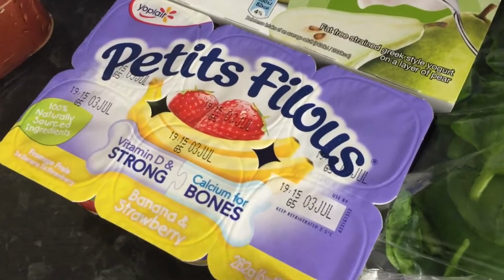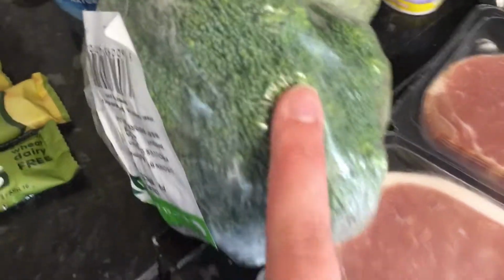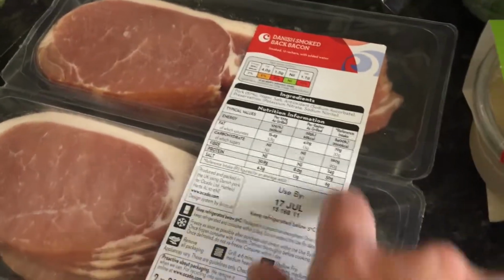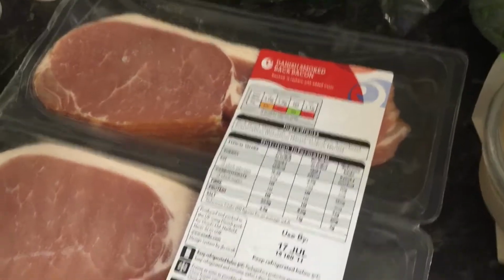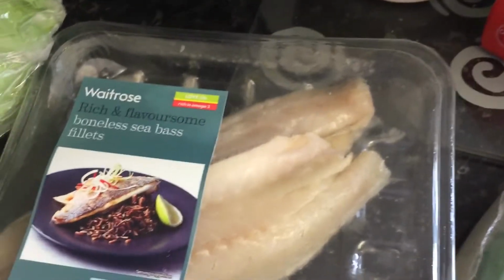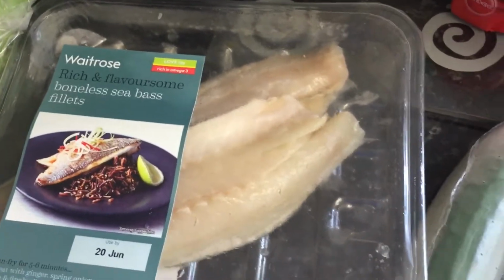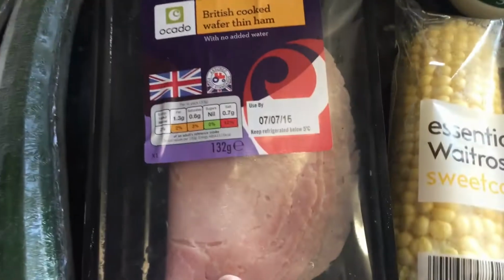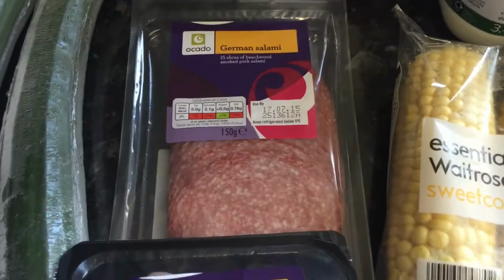I got the kiddies some strawberry and banana Petits Filous, a big bag of spinach, some broccoli, a pack of, I think it was the 4 for 12 meat deal. So we got the Danish smoked back bacon, some lettuce, favourite hummus, a small chicken, some sea bass fillets. They were on offer as well. Two cucumbers for dipping and salads. Some free-range Brussels pâté. The wafer-thin ham, everyone loves that. And the German salami, which everyone loves.